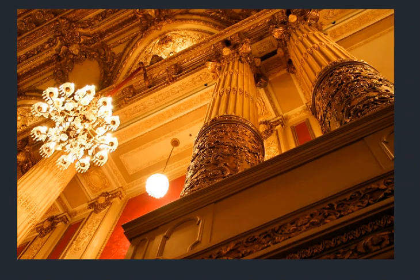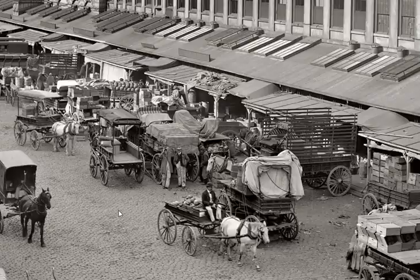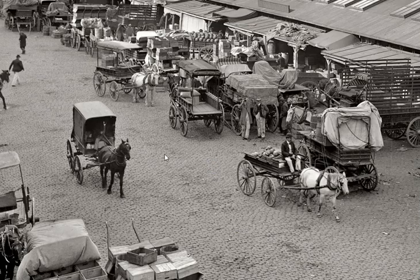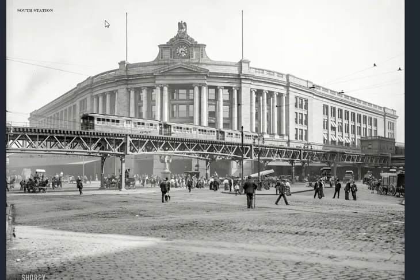Okay. Getting down to it now. A couple left here. Here's the Quincy Market. Again, you see the brick pattern on the worn brick. Well worn. South Station, train station. There's an elevated train coming through here. Horse and buggy era again.